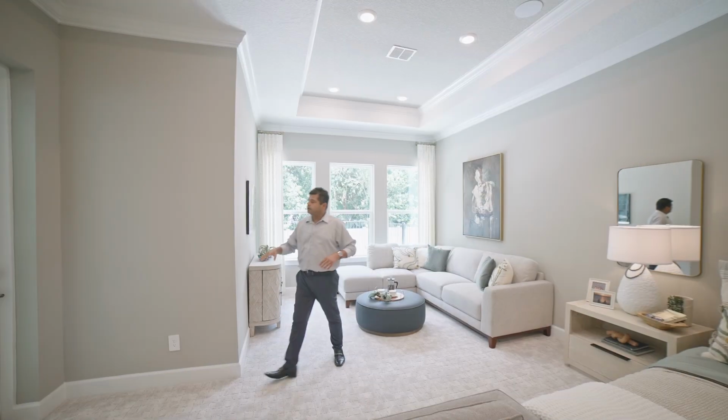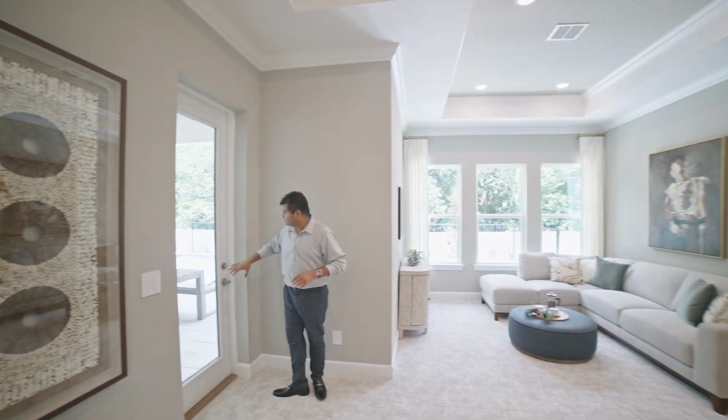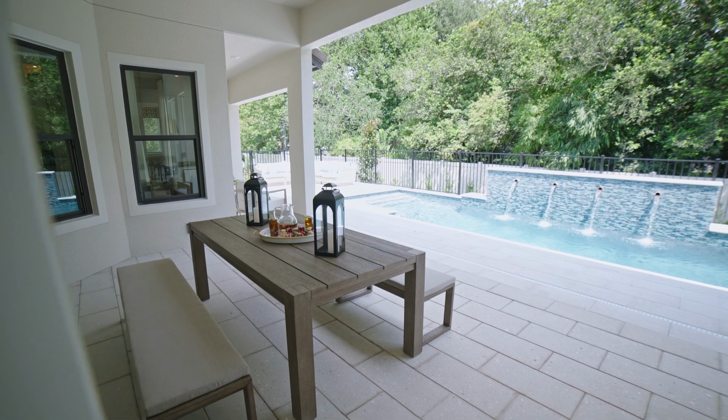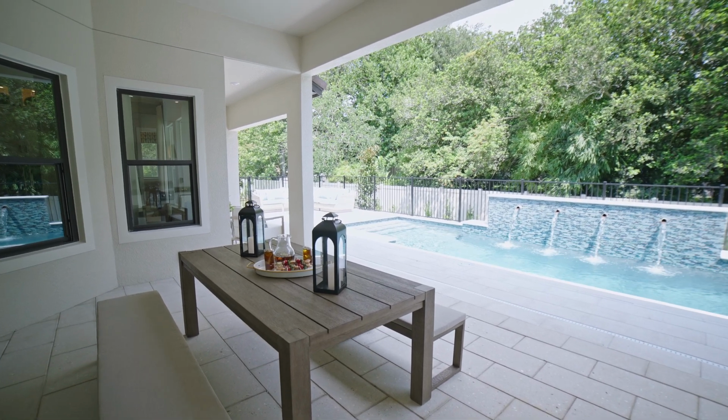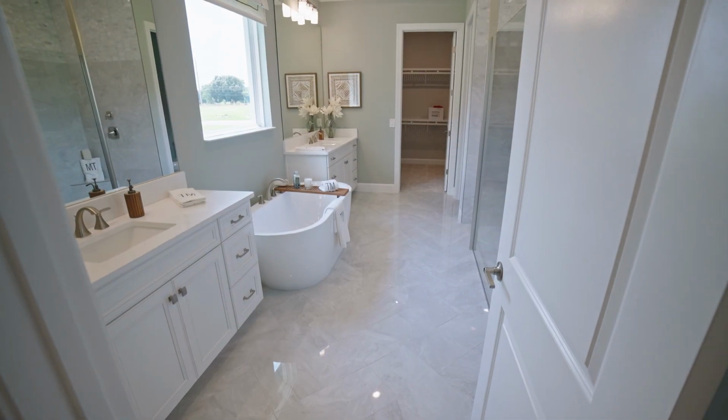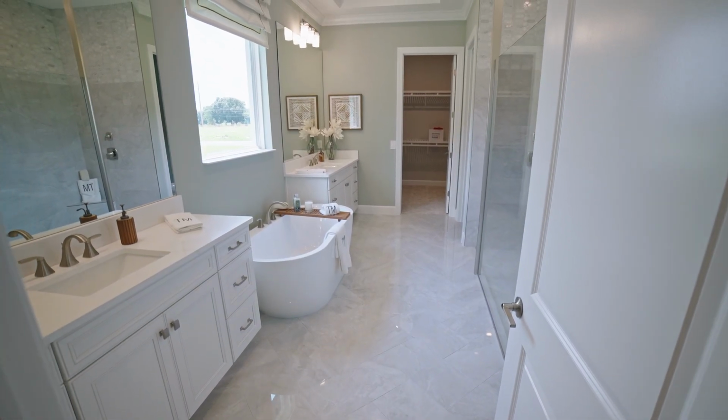And then right over here, you have this door that kind of leads you to your pool area. Now, this is actually an option. You don't necessarily have to do that. And then right across is your master bathroom, and wait till you check it out. Wow. This is a really nice big master bathroom.